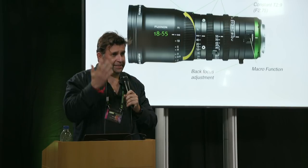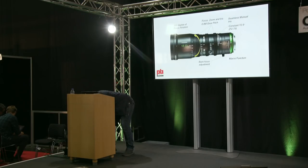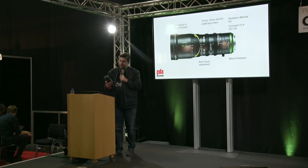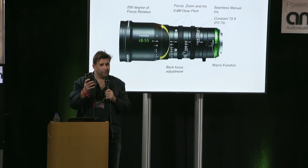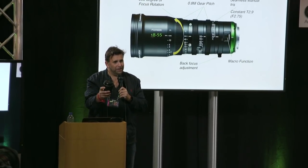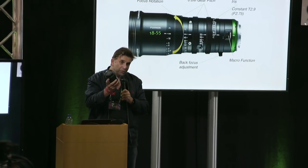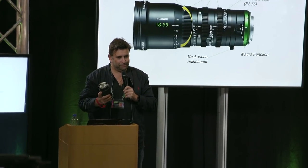A lot of lenses these days are actually electronic. So for example, let me show you here. This is a GFX lens, FUJINON, and this is an electronic focus, which means it can be two different things. It can be linear, which means it's always the same amount, or it can be focus by wire, which means how fast you move the barrel determines how much the focus actually moves. So speed and distance are linked. Does that make sense?